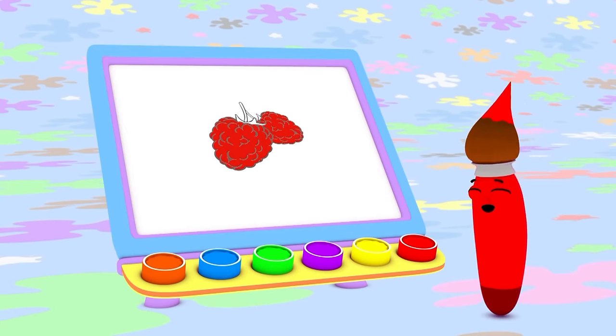A favorite? I don't have just one favorite color. I love them all. I choose colors by what I feel like painting that day. What do you want to paint today? Today, I feel like painting a parakeet. What color should I use to paint a pretty parakeet? Blue!